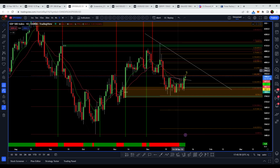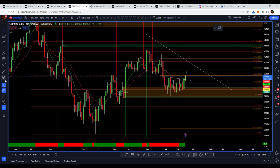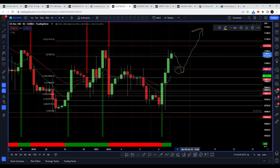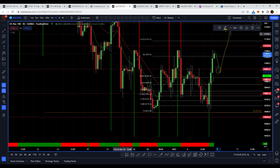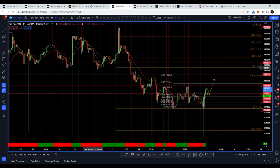So technically we're still retesting. We're still trying to retest from this structure breakout here. Alright, that's not straight, but you see what I'm saying right here. We're still trying to retest that area. NAS. If you look at NAS, this one still got ways to go. That's the retest area here too. We broke the structure. That's the retest area here.